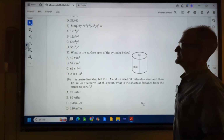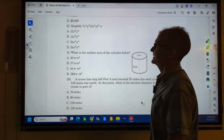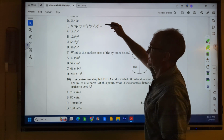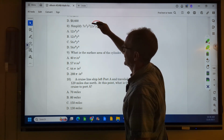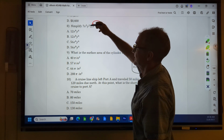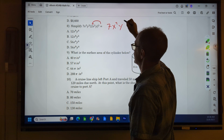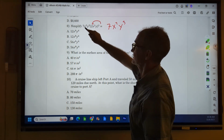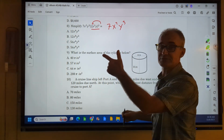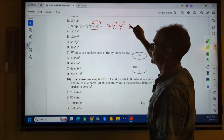All right, number 8, rules of exponents. Simplify this following expression. First thing I have to do are my parentheses. So I got to bring that 3 through that whole quantity, right? So I got to take that 3 to the 2, to the x, to the y. I have those out front first. So I have 7x squared y to the third. That's what I'm starting with. Now I'm doing this. 2 to the third. 2 times 2, 4 times 2, 8. So this is times 8.